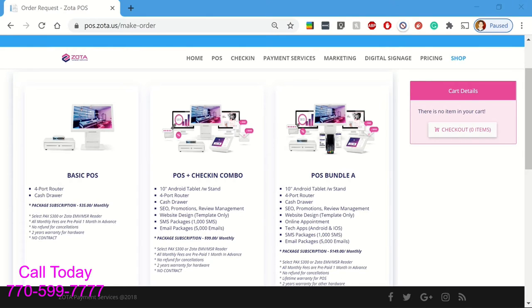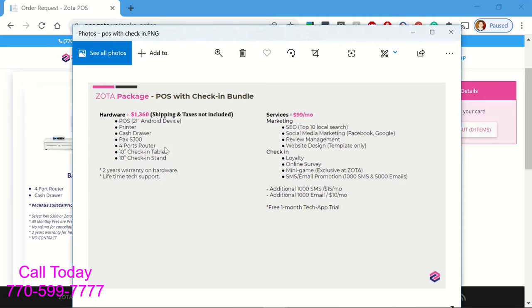The most common system that people are going to use is the POS and combo, and that is the hardware cost of $1,360, with taxes more likely it's going to be $1,500, and that's everything included. So you get the 21-inch, the 10-inch tablet and stand, and then the printer, cash drawer, the pin pad for payments, and the routers. Two-year warranty, and you still get all the benefits of the check-in and the marketing services. And that's for $99 per month.